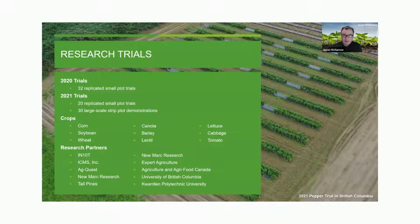So how do we know these things, like actually know them? Well, we at Lucent have embarked on an intense research program to test the efficacy of our Soileos product lineup. We started with 2 little trials in 2019, which really gave us the confidence to move forward. So in 2020, we conducted 32 replicated small plot trials in Canada, from Quebec to British Columbia and all of the provinces in between.